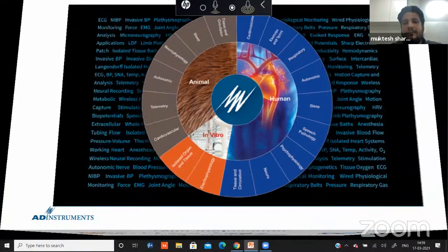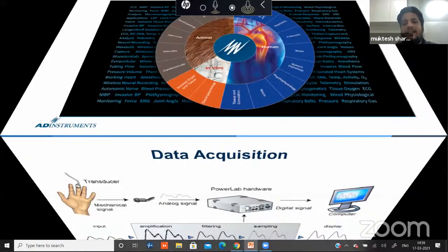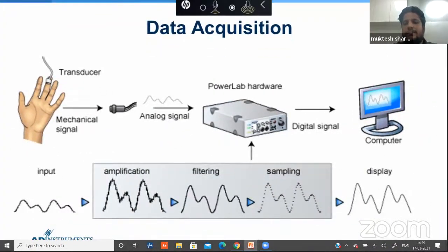This can be the PowerLab. So what is basically a PowerLab? I'll give you a very brief introduction. PowerLab is basically a data acquisition system. Data acquisition means it acquires the data. It simply acquires the signal and gives the signal to the software. This signal can be from anywhere. It can be from animals or it can be from humans.